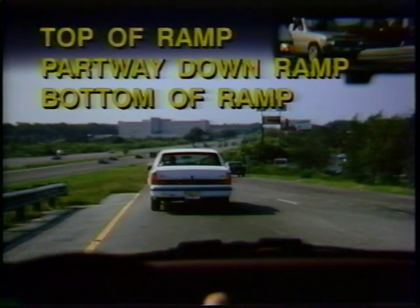All right, here's the third question. Getting onto a busy freeway is sometimes difficult. You may have to wait several seconds before there's a gap in traffic large enough for you to squeeze into. Where should you start adjusting speed? At the top of the ramp? Part way down the ramp? Or should you go all the way to the bottom of the ramp and wait?